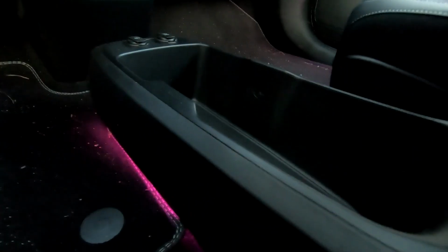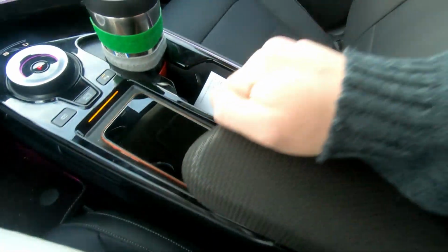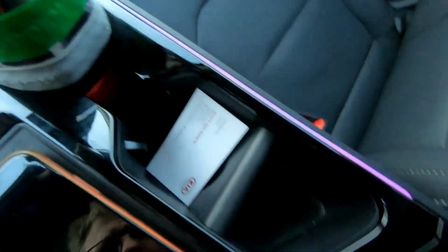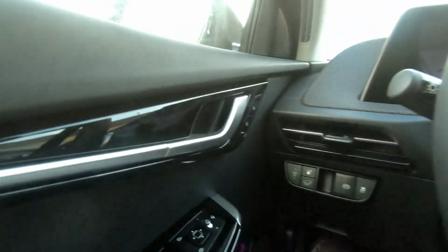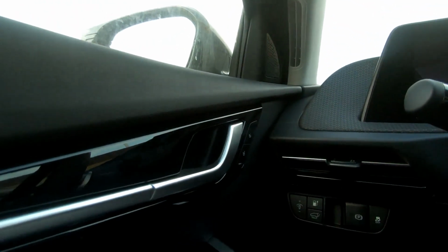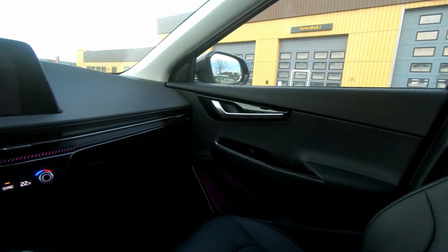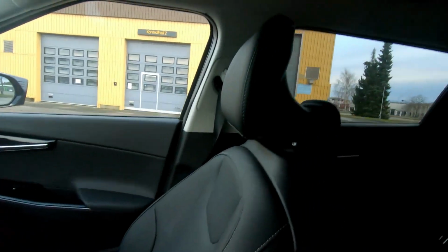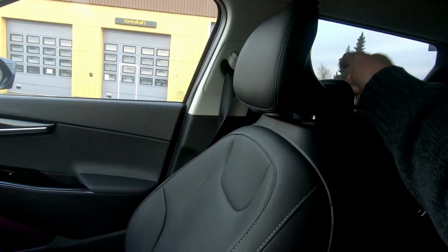We have a lot of space down here though. Lots of space, and deep room down here. Cup holders and a little room there. And the ambient interior lighting here is really nice. Really nice indeed. I'm sure you can change the color of it. And they have the shape of the seat itself. This ET kind of thing.